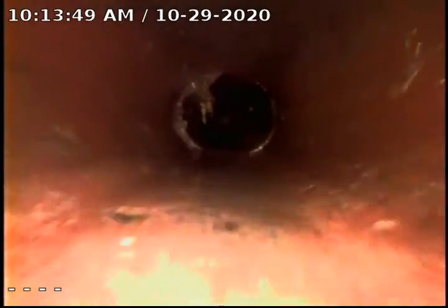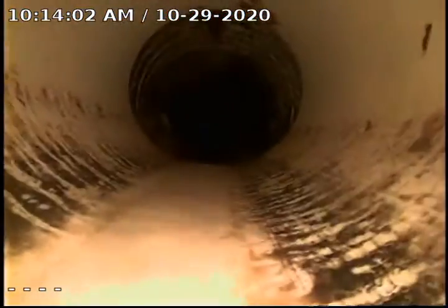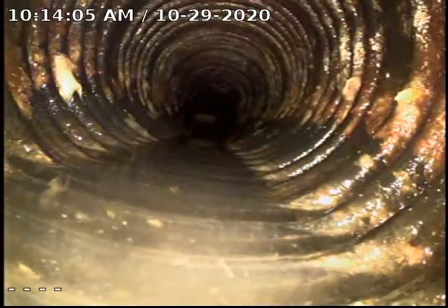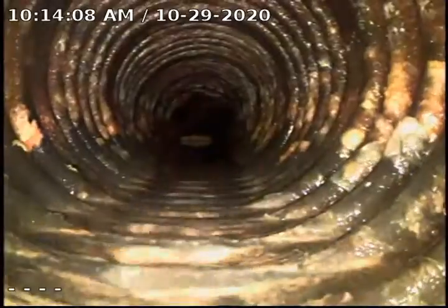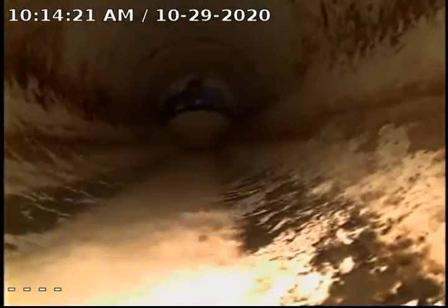You can see here we're underwater again at this point. Again, you can see we do have some root infiltration here. You can see the sewer does change back to the PVC again. Now we actually go into corrugated, and back to PVC. You can see we turn down here.